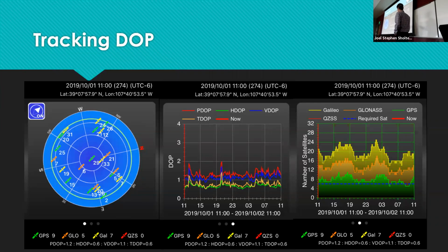Just another example of the software. I think this is one we'll use. This is from an app on an iPhone. You can open it up, and it'll tell you what satellites are in the sky, and what satellite systems they come from. So here's the US system, GPS, or Navstar, GLONASS, Galileo. I think that's what this one is.